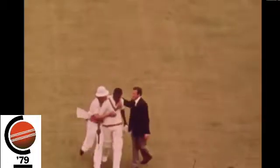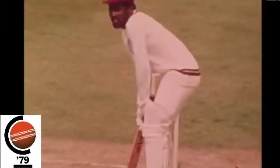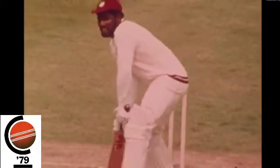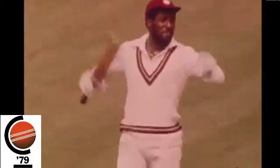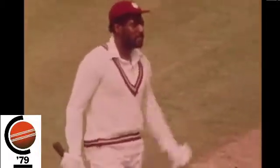He'll have a sore back tonight. But Richards, although outshone by King, has been scoring steadily. At the start of the 52nd over, he's 97 not out. Yes, that's going to be it. It's going to be his 100. A fine 100 for Richards off only 130 balls.